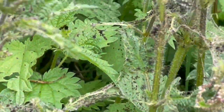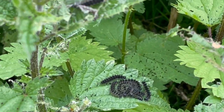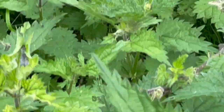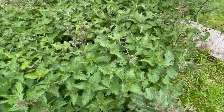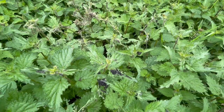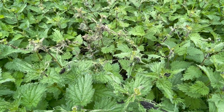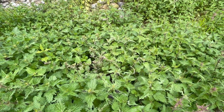Look at the damage the caterpillars are doing here. They're chowing down on these nettles. Absolutely chowing down. Look at that, right there as well. Oh, the place is heaving with caterpillars. We're gonna have a really good population of Red Admirals next year. Just look at them. All these nettles are being eaten by the Red Admiral butterflies. Yay! Great news.